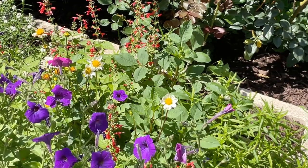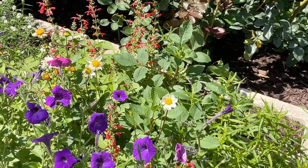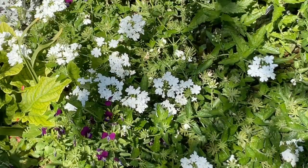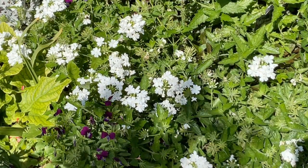And it did just have beautiful flowers all summer long. So that is one I actually left with the intention of leaving it. The others, as I said, I have no idea where they came from. And again, my big show, verbena. This is the white verbena.